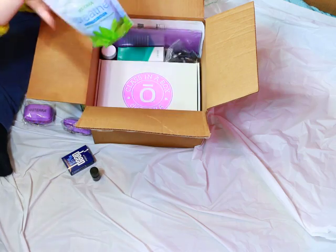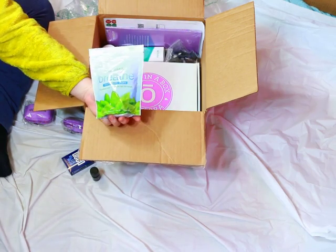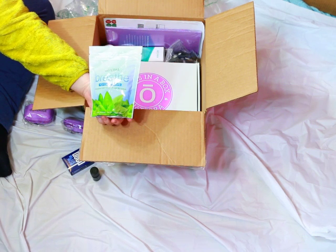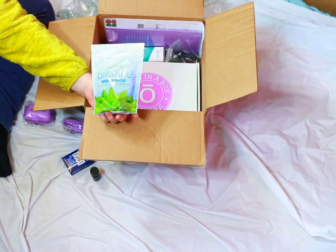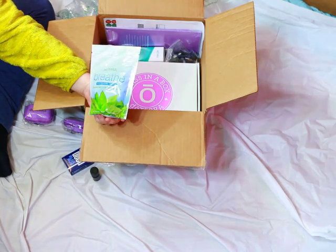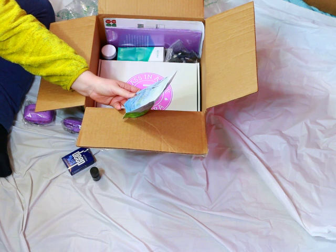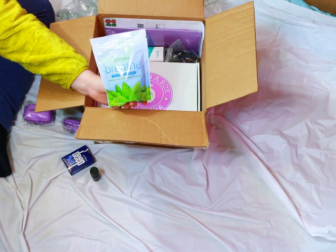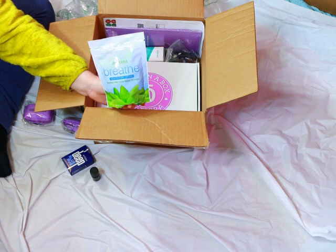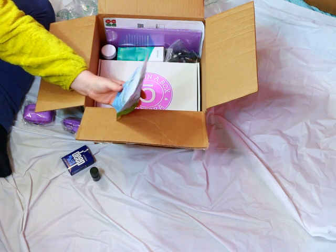Now we've got these doTERRA Breathe Respiratory drops. When I first saw these, I thought it's just like a cough drop. What do I need this for? But at one of these things I went to, somebody had it, and I figured, what's going to happen? But I gotta tell you, they're pretty great. Just like the toothpaste. I never would have thought to get the toothpaste if it didn't come in the kit already. And it turns out it's one of my favorite toothpastes.